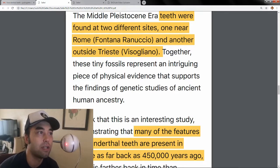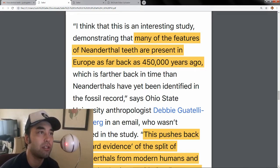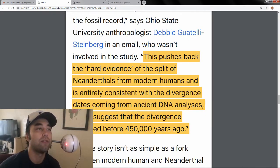Visagliano. And together, these tiny fossils represent an intriguing piece of physical evidence that supports the findings of genetic studies of ancient human ancestry, of course. Just like what I said earlier, this study demonstrates many of the features of Neanderthal teeth that are present in Europe as far back as 450,000 years ago, which is farther back in time than any other Neanderthals identified in the record.